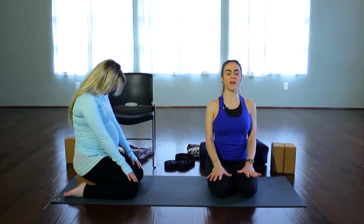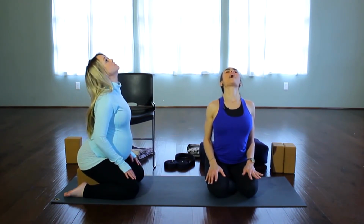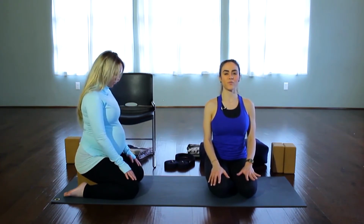We'll do that one more time. Inhale, arch. Exhale, spine to neutral. You can find this in any seated, comfortable position. You can do it at work or at home or during your daily practice.